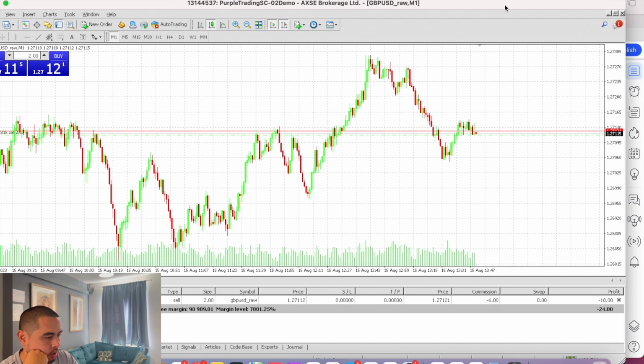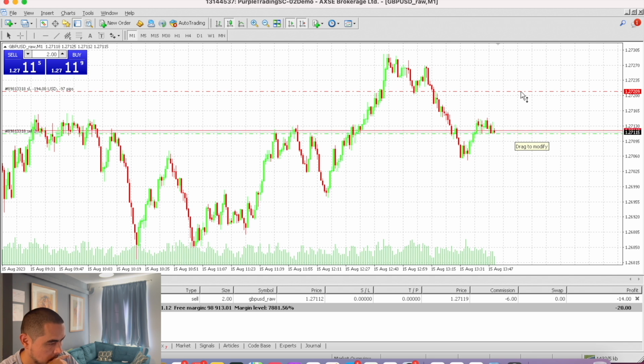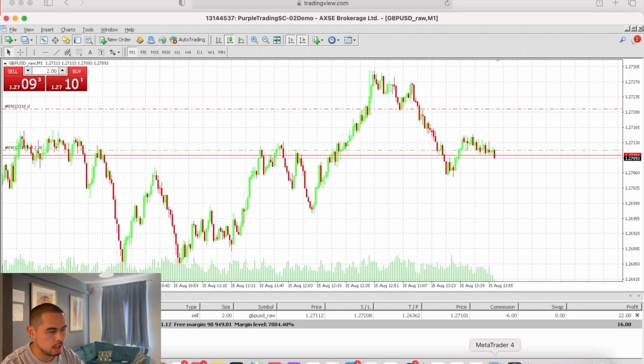Alright, so 2 lots. Quick breakdown. That's what I'm looking for. We don't even need a 10 pip stop, honestly. Need to see some momentum into this hourly close. Break below 2700 and I'll be a happy bunny and just let the trade run.